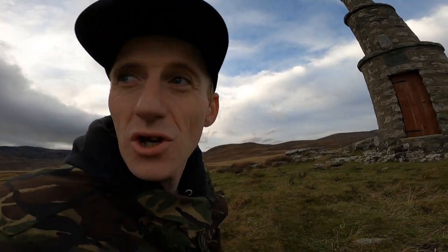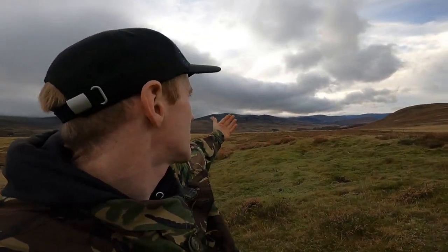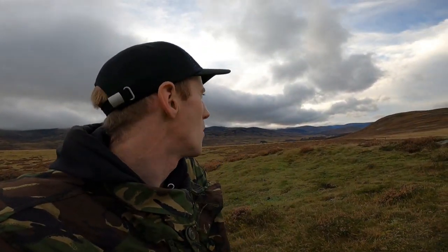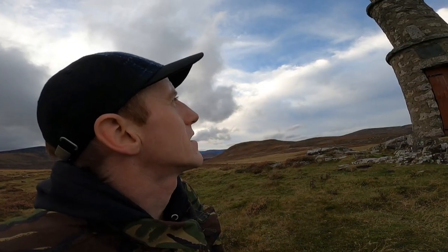So check it out, folks, it's super windy, the wind's gusting now, and I'm not going to bother flying my drone. Highlander 87 got a few clips there, but aye, it's just a steady, constant wind, and I'm not wanting my drone to get blown away down the glen. So I've got a couple of pictures of this I'll include at the end of the video.